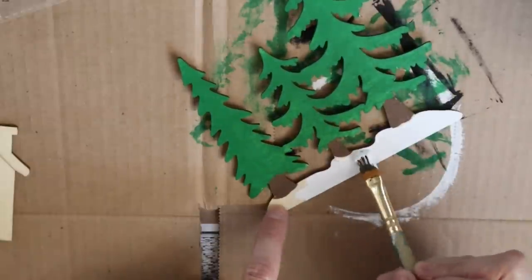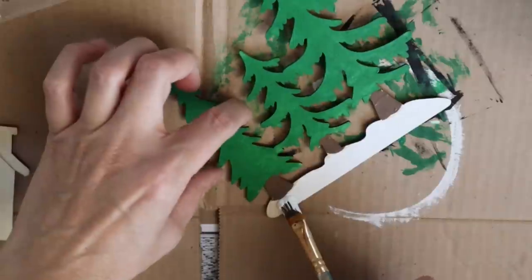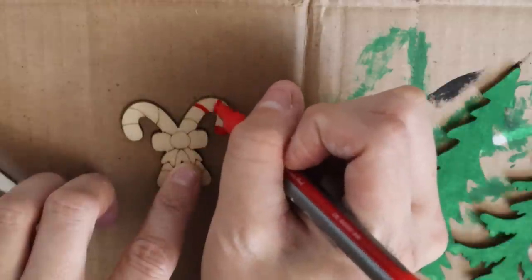I did not use everything in this craft kit. I was trying to decide on what exactly I was going to do with this once I was done. But when I kind of seen that window, I was like, I have a really fun idea for this.